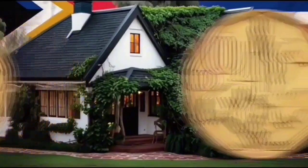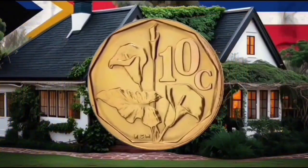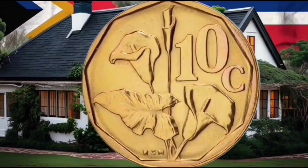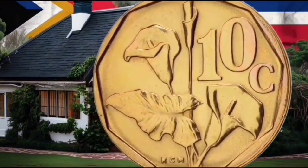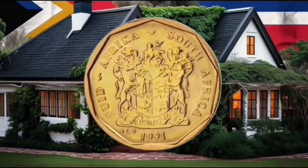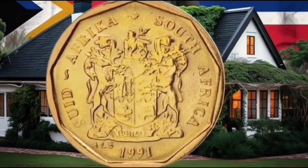This 10 cents coin from South Africa, dated 1991, may appear ordinary at first glance, but it carries a rich backstory and some very surprising details that make it a valuable item in numismatic circles. Whether you're a seasoned collector or just beginning your journey, this is a coin worth learning about.